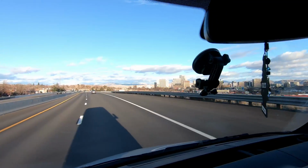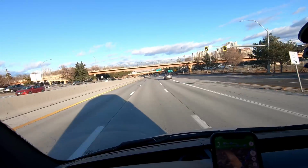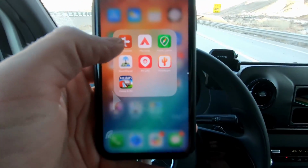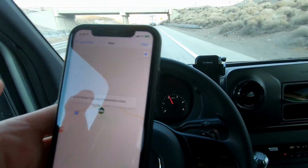Passing through Reno. I think I got an hour or two left of sunlight, so pretty soon I'm gonna have to start thinking about where I'm gonna sleep tonight. All right guys, so it looks like I've found my spot for the night. I found it in iOverlander app. It's called the BLM Water Canyon Recreation Area.